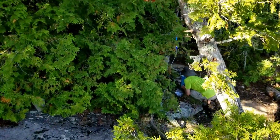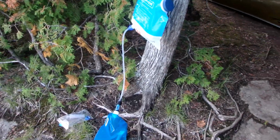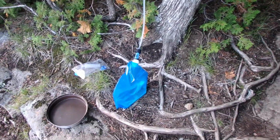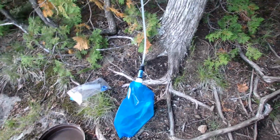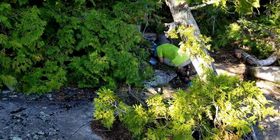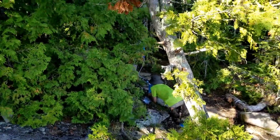And we've got a couple of our teammates also. They're doing some gravity filter, so they're using a gallon bag, so they're able to get quite a bit. But same kind of setup. It looks like a Sawyer Mini and tube, and that's been great. So we've been able to get that stuff going.